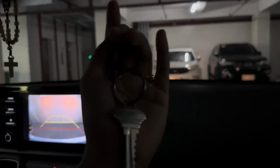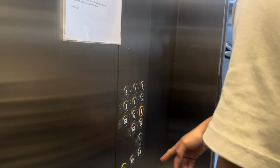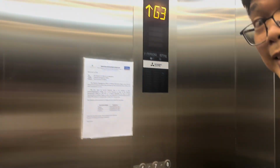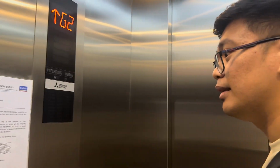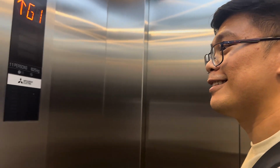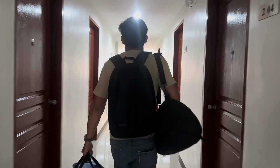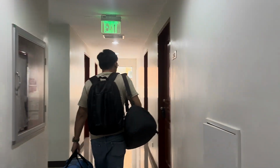So, here's the key. Binigay siya ni Kuya Guard kanina after namin ma-process lahat ng kailangan for entering the condo unit. Pagi mo. Tingnan. Parang ilang linggo ka dito.